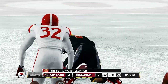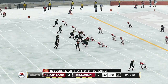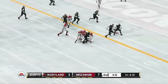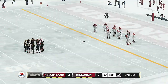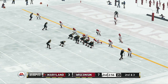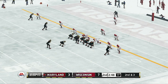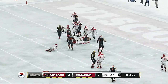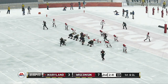Check three. Gets it out quickly. He's hit and taken down. That's a gain of 15 on the play. That makes it first and 10. The middle for a nice gain. That'll bring up second and 3. Second down, and they're going to need about 3 yards to pick up the first down. Hands it off. Runs it left for a decent gain. Makes the tackle. That's a gain of 5 on the play. That makes it first and goal.